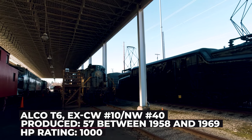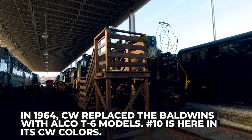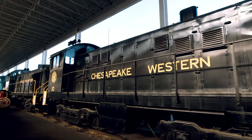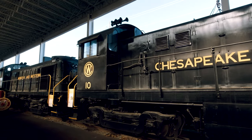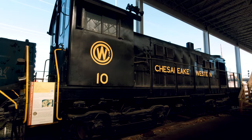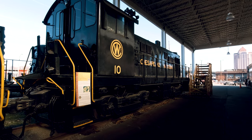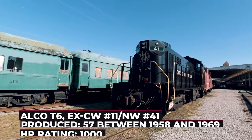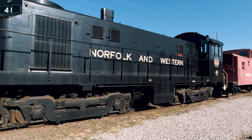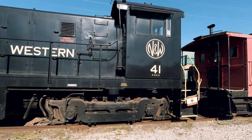The Baldwins were succeeded in the mid-60s by Norfolk and Western power, Alco T6s. Ostensibly, two of them were sold by Norfolk and Western to the Chesapeake Western Railway, which they owned by that point, and a third was permanently leased. Number 40 became number 10, number 41 became number 11, and number 42 was the long-term lease. And I actually didn't notice it until editing, but this is number 11 that's been repainted back into its Norfolk and Western colors, which means that half of the Chesapeake Western's assigned motive power is at the Virginia Museum of Transportation.